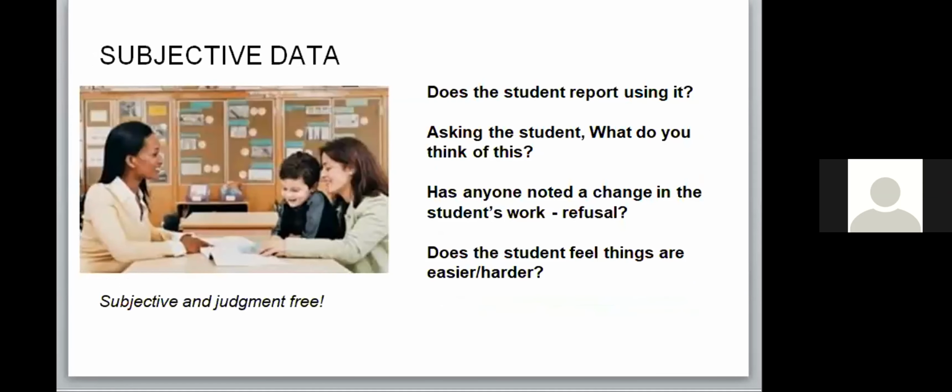I also really encourage the use of subjective data, especially with the students who are in high school and want to feel that agency within the process. What do you think of this? Make sure it's judgment-free. If a student tells you it sucks and they're not usually allowed to say sucks in class, let them have that conversation and that moment with you, because that's giving you a lot of information. See if their behavior changes and how the student feels when they're using the tool. Is it making things better?